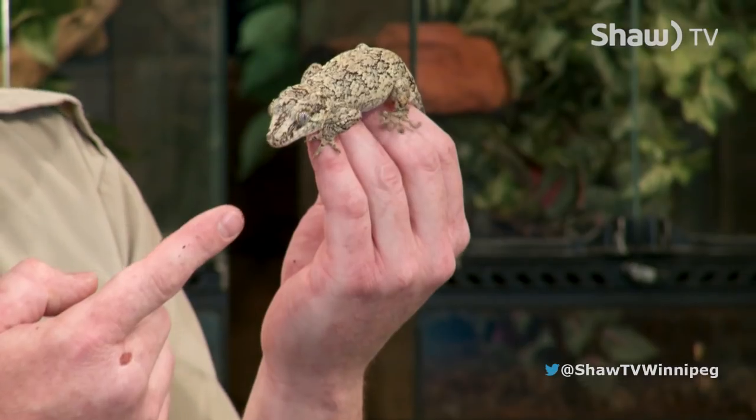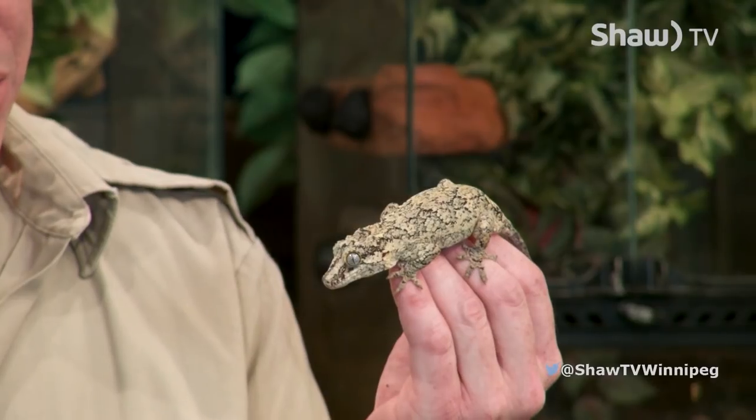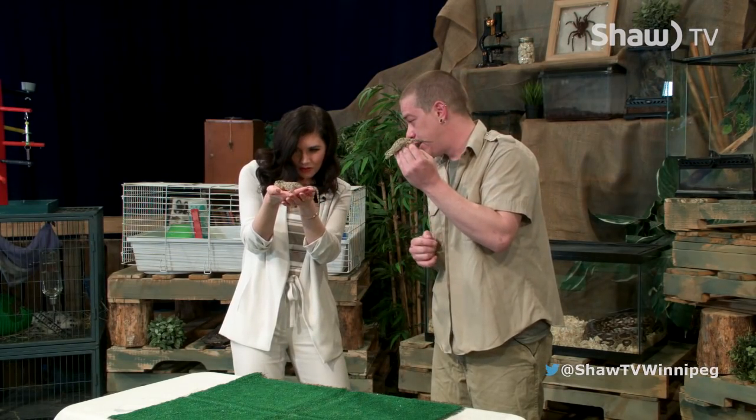You see his little tongue comes out, and that's what he does. He actually uses his tongue. He was just licking his lips. If their eyes get dry, dusty, dirty, or I missed them with some water, out comes the tongue. Is this his little ears? Yeah, little ears on this side.